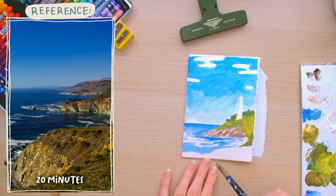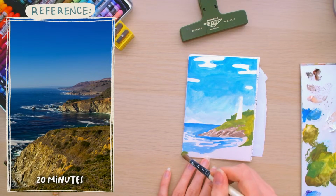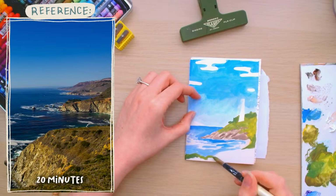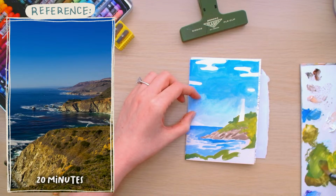I'm going to add in some green at the front here. I'm suggesting there's a foreground that the viewer is standing on, looking out towards the lighthouse. And I think I'll do my usual little swoops.